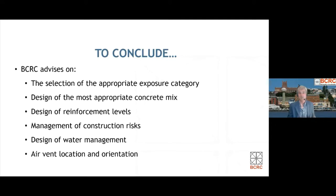Thinking about the design of reinforcement, we're surprised at sometimes the lack of attention given to the control of cracking in terms of reinforcement detailing and quantity, and managing the water and the air that comes into the basements. So I've just tried to highlight the areas that we see often going wrong. These are risk areas in terms of the performance of a building. They're expensive to fix up, and they're areas that we're able to and happy to help with.